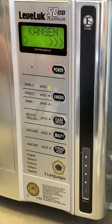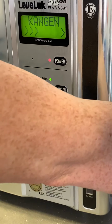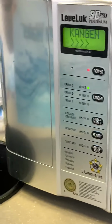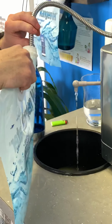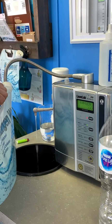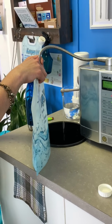When you're using one of these machines, open it up for full throttle and then dial it back. The machine will tell you if you need to increase the flow or decrease the flow. The machine will actually tell you if you're doing something wrong, so it's pretty user friendly. How does it tell you when it's doing wrong? It'll actually write increase flow on here, if I turn it down too much.